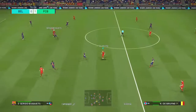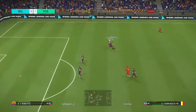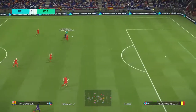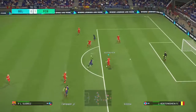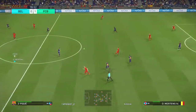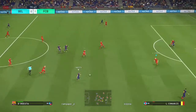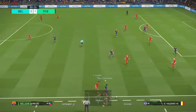Vertonghen tries to get it forward quickly. And it's De Bruyne. Oh, good interception. Keep calm and carry on. That's the job in a nutshell now. It's a brilliant interception. This is good ball retention, and it should be enough from here, but they want to double their advantage. Good idea, just poorly executed.